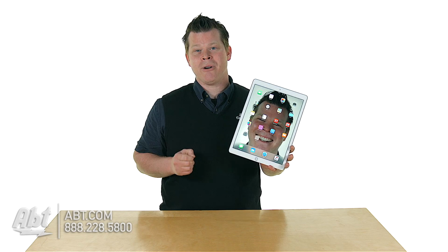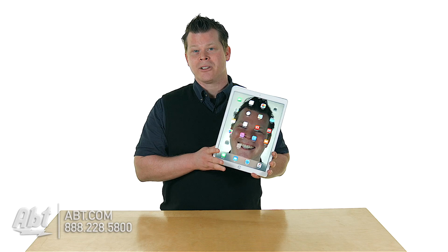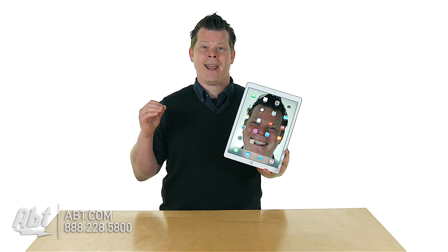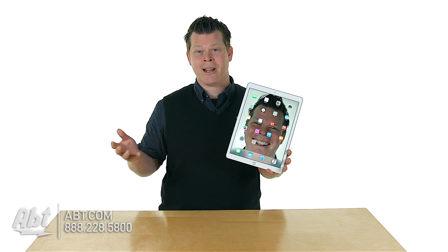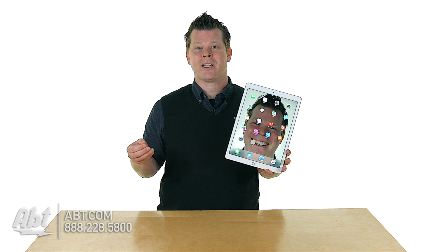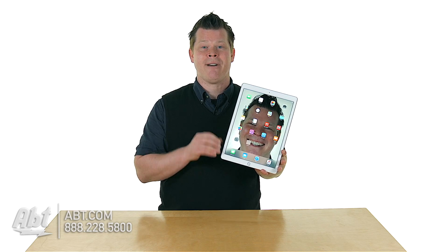You're going to have only a few options. You've got 32 gigabytes or 128 gigabytes of storage. So choose your storage. Then you're going to have the option of Wi-Fi only versus the one that has the cellular connectivity. The only major difference there besides a monthly fee is now you have internet everywhere you go. The trade-off is if you're using the cellular connectivity, expect more of a 9-hour battery life instead of a 10-hour battery life on Wi-Fi only.